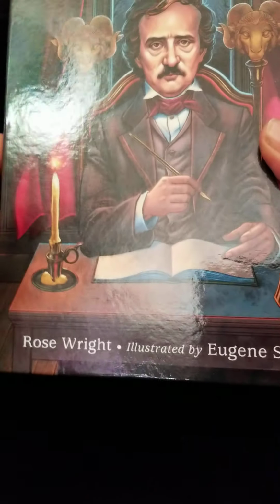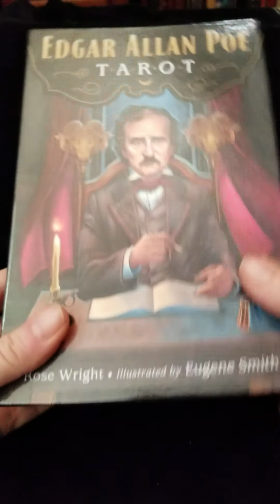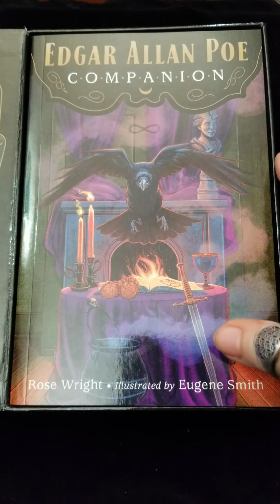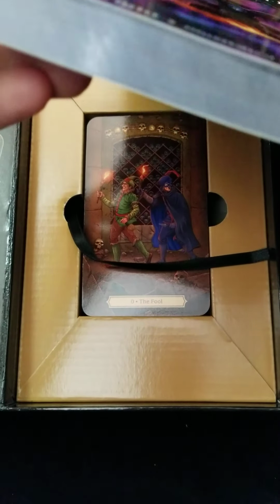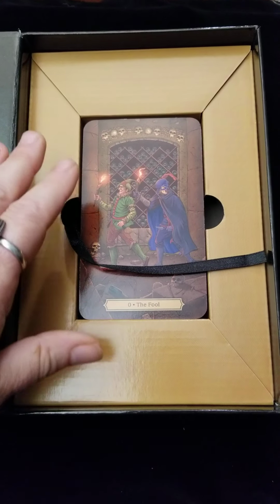Tarot by Rose White, illustrated by Eugene Smith. This is a Llewellyn deck. Price point $31.99. Yes, it is pricey for a tarot deck. Let's see what we got here. Now, the book in this thing is ginormous. It's huge. It's very in-depth and comprehensive, so we'll come back to that.